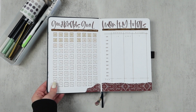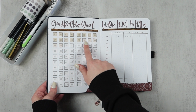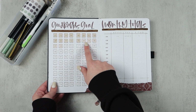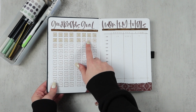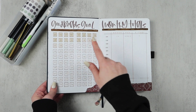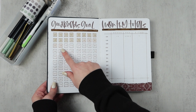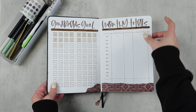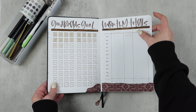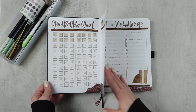I will be alternating months on my Goodreads goal tracker. If you look closely, I don't know if it'll show on camera, but 14 through 18 so far are a lighter shade of brown. And when we get into March, I will go back to the darker shade of brown. So it'll have just a tiny variation, and I think that'll look really nice at the end of the year. I've only filled in January for my monthly total so far.